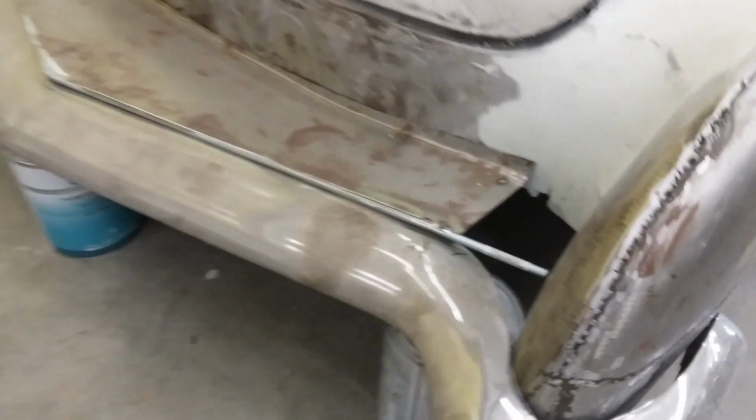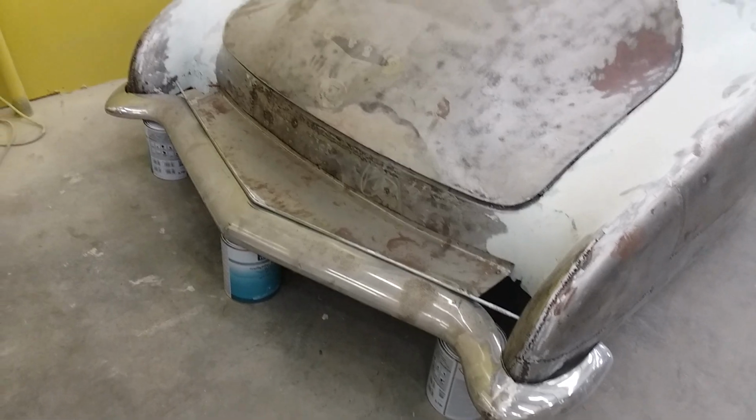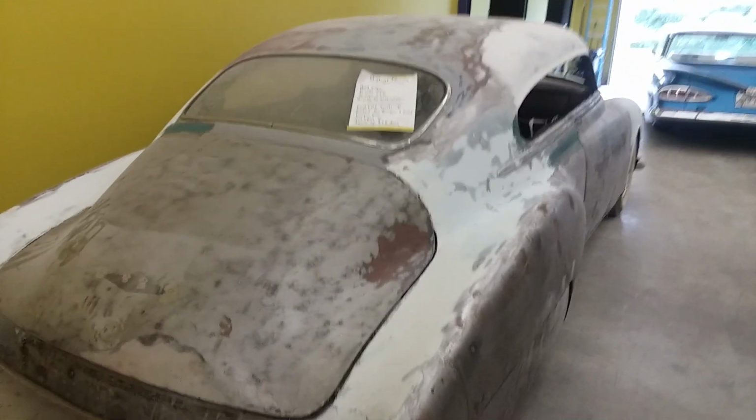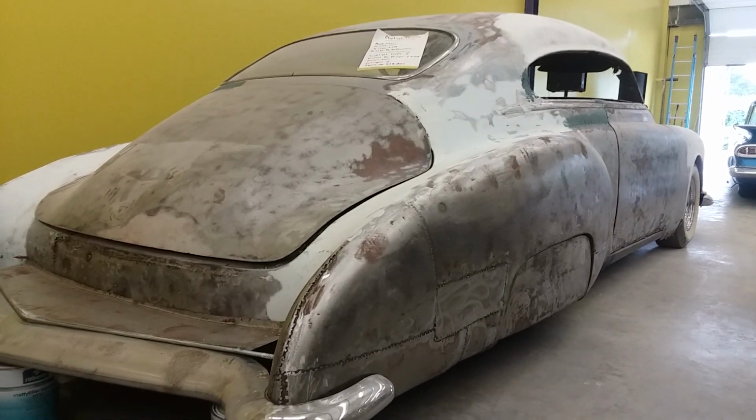I think this rear bumper is a front bumper off of something else too. Can't remember. I'm not really sure, but pretty sure it's a front bumper off of something. But she's a beauty as well. That's going to be beautiful when it's done. It's going to look perfect. You're not going to see any of that when it's done.